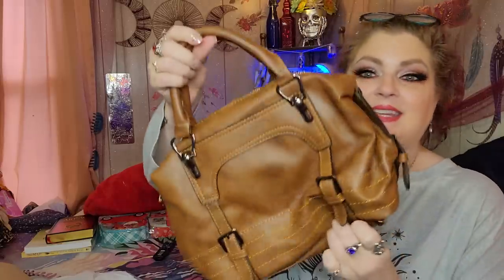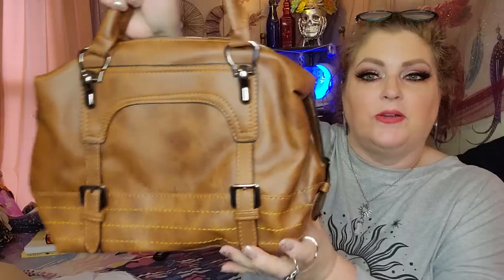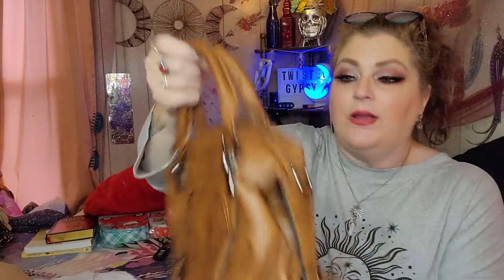So here's what it looks like. I love this. I absolutely love this purse. Look at this. It's a faux leather, probably a vinyl of some sort. Excuse my voice. It's getting better, but it's not 100% yet.